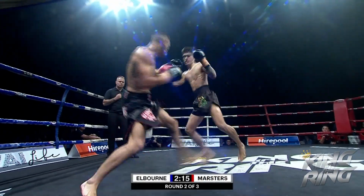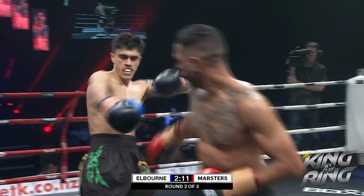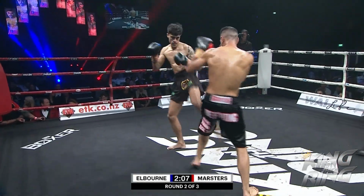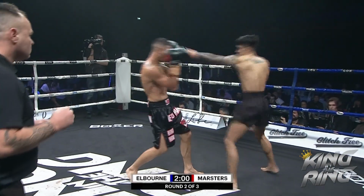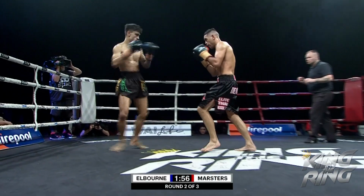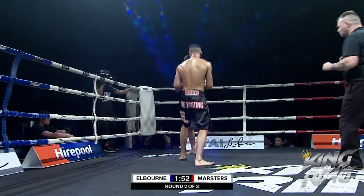Marsters needing to... Nice little inside thigh kick there. Marsters just needing to set him out of that rhythm. Lands the right hand over the top. When he can stand on the outside and pot shot, that is Elbourne in his comfort zone. Marsters needing to bridge the gap. Get on the inside. Apply a little bit more pressure at mid-range. Nice counter kick there from Marsters.